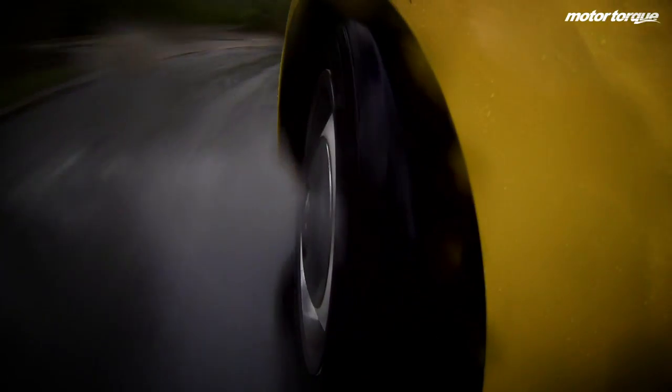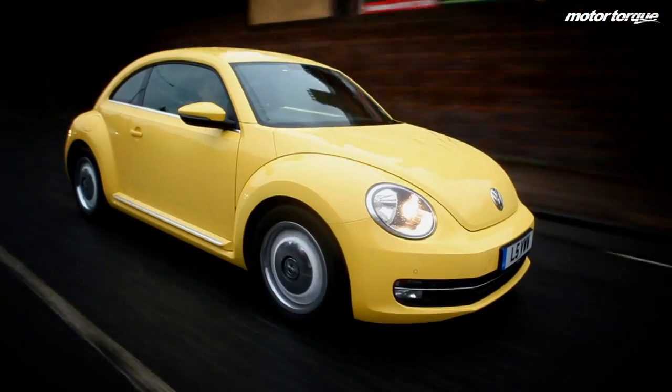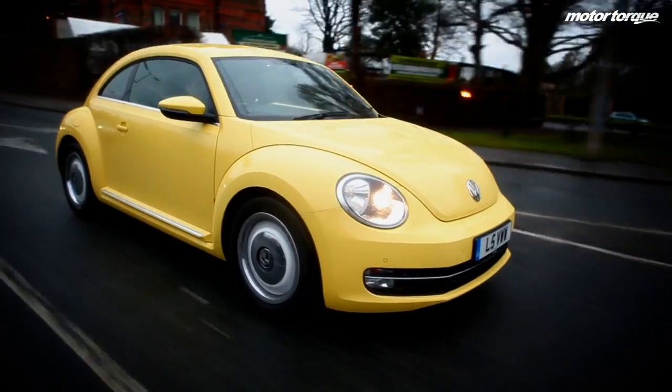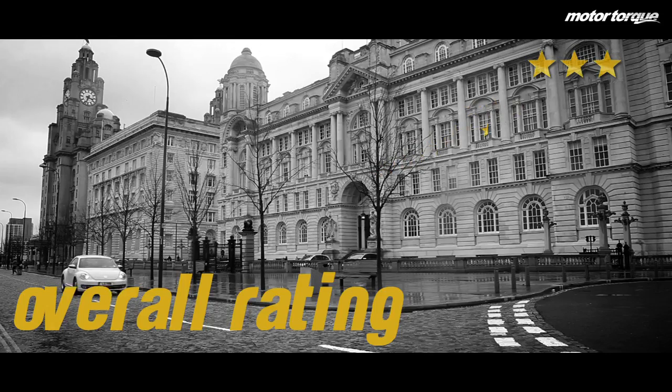Overall, I wouldn't go as far to say the VW Beetle has become more masculine, but it certainly has gained a new sense of 21st century styling, which when coupled to its great drive and cool interior makes for a nice little car. Overall, we give the Beetle 3.5 stars.